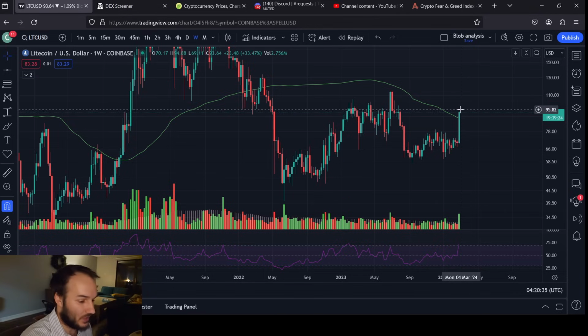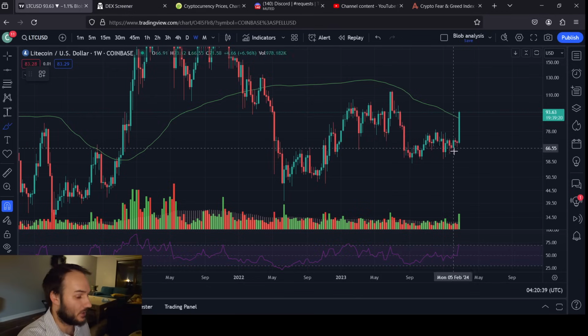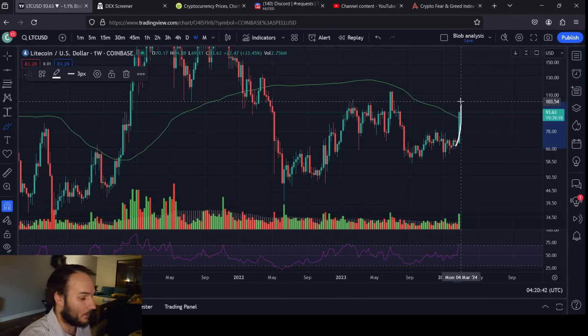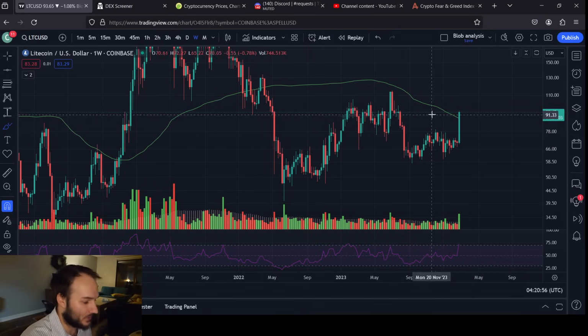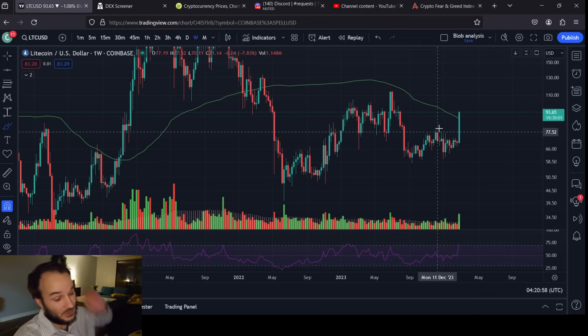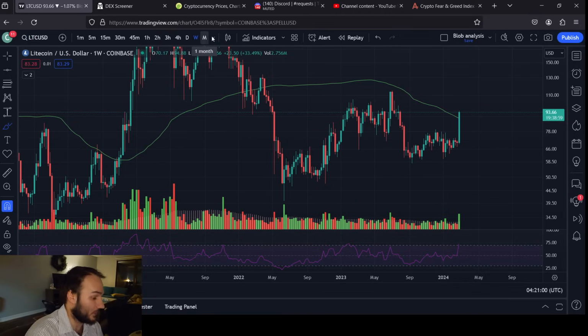This is a good sign. This is definitely a good sign. Generally speaking, in my experience with this stuff, whenever you see a move up above the green line, you can go a little bit past it, sure, but generally that first move, you might consolidate for a little bit and then continue onwards, but I very much doubt that you're going to go back below it. We're at 93 now. I doubt we go below $80 potentially ever again for Litecoin, man. It might not ever go down there again.